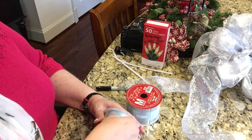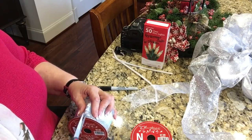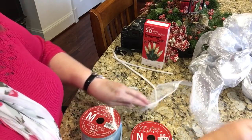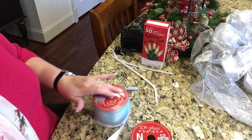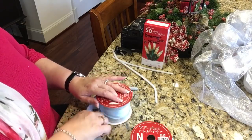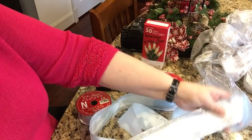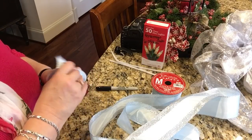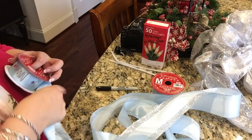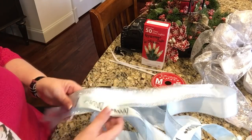All right, so let's get on with this bow. And like I said, I'm going to pile these 2 ribbons on top of one another. And y'all probably hear me fussing about this because this is not that easy to do when you pile ribbon on top of one another. But I'm going to try to do it because I think it'll make a pretty bow. Plus this stuff sticks to you like glue. So as I said, you're probably going to hear me fussing when I'm doing this. And I'm over trying to make my Christmas trees go the right way. They're going to go whichever way they go.